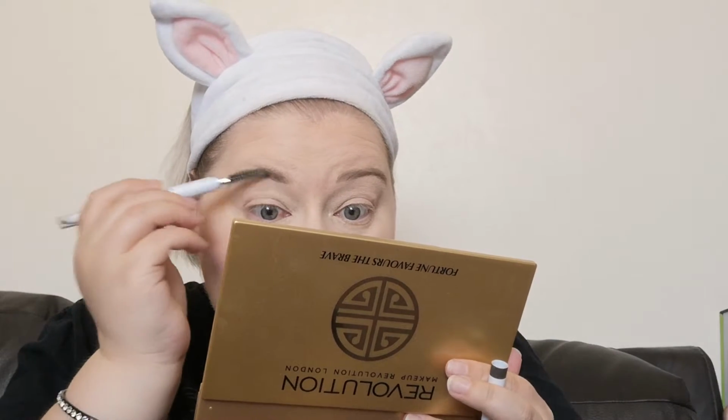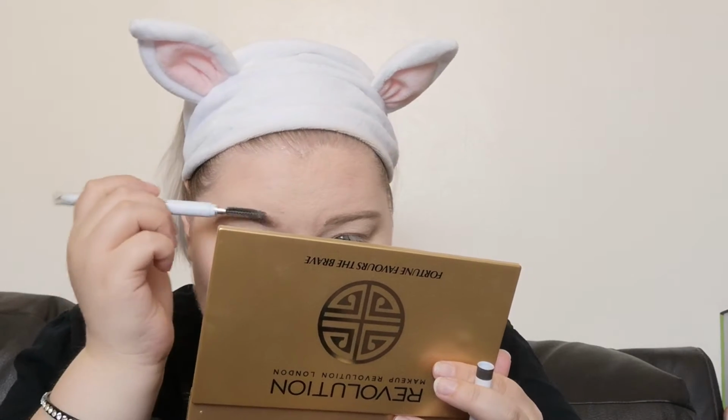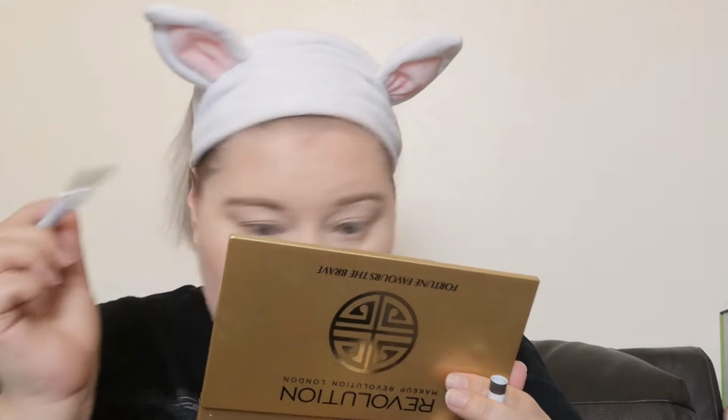Well, that's the eyebrows. I prefer the pencil, but I might give the lighter one a go, because as I get better at doing my eyebrows, I could see this being quite useful. I'm not sure about this. And I think I'd still need a pencil to get the little flicks that I like, that I've been working on so hard.